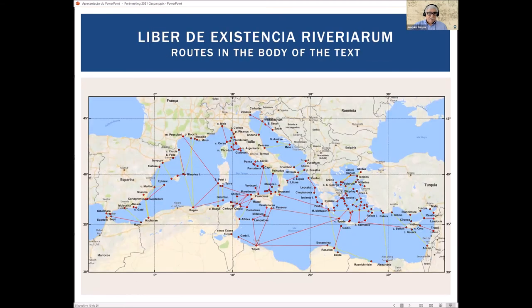Well, the Liber de Existencia Riveriarum contains both astronomical and magnetic directions. In the body of the text, this picture illustrates the tracks for which directions are provided. By the time the manuscript was made, primitive marine compasses were already in use on board ships, although only as an alternative to the traditional astronomical methods of direction finding.